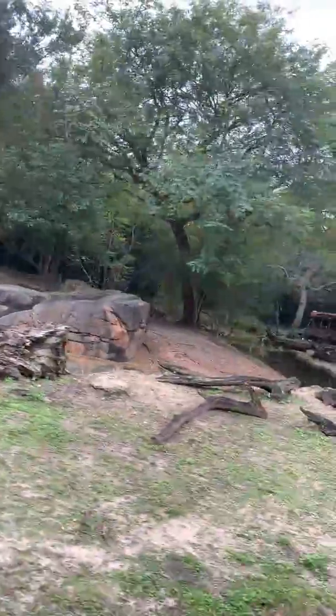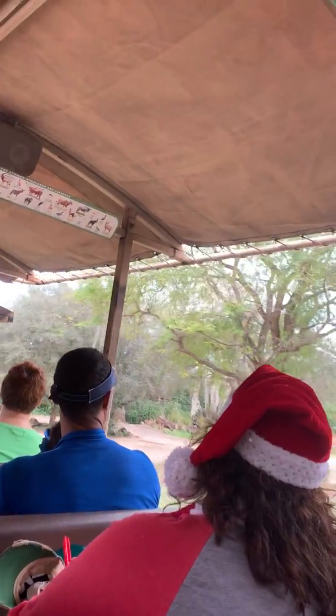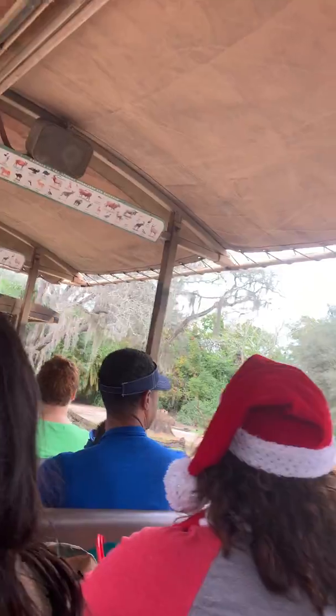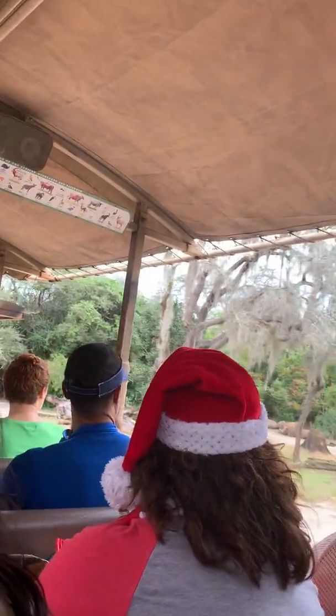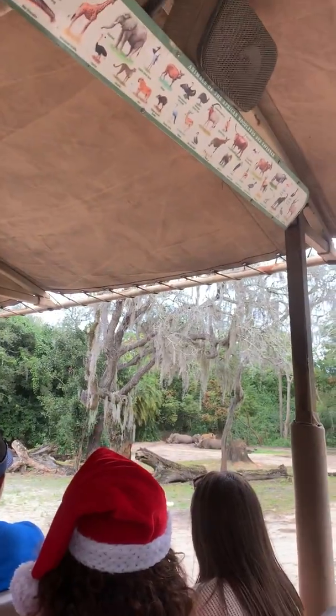Looks like we're going to be able to get a view of some white rhinos up ahead. White rhinos get their name from a confusion of the Afrikaans word weit, which translates to wide, for the wide mouth that they have. Their coat has a purplish tinge to it. As beautiful as rhinos are, they're still being heavily poached for their horns, highly valued on the black market.